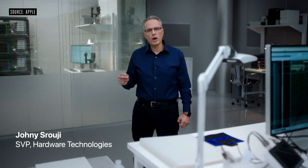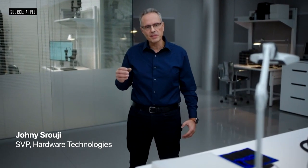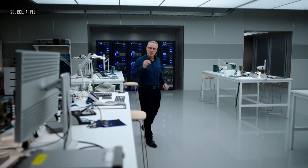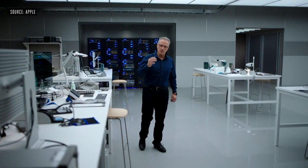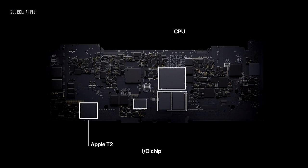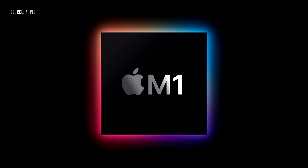Our approach with M1 was to deliver industry-leading performance and features while relentlessly focusing on power efficiency. M1 is the first system-on-chip, or SoC, for the Mac. Until now, a Mac needed multiple chips to deliver all of its features. It had chips for the processor, I/O, security, and memory. Now with M1, these technologies are combined into a single SoC, delivering a whole new level of integration for more simplicity, efficiency, and amazing performance.